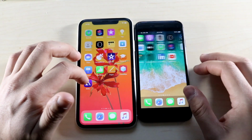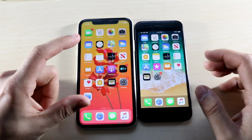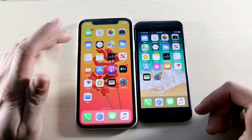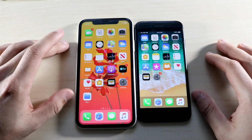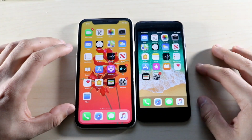Now, I have been seeing, and I've noted this, on the iPhone 11, the RAM management isn't really that good. The biggest difference between these two phones, besides obviously the iPhone 11 being faster, would also be the RAM. The iPhone 11 has twice the amount of RAM as the iPhone 8, so it goes both ways. Maybe the iPhone 8 will prevail on the RAM management. I doubt it, but I am kind of curious to see how both phones react.